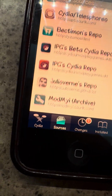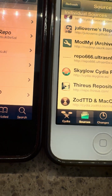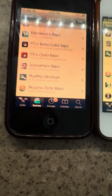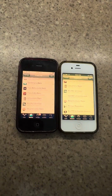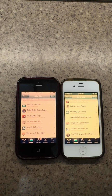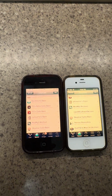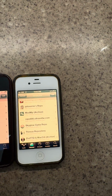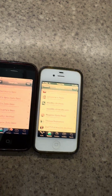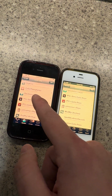yzu.mo/dev. You want to use repo.threus.com. That's for a specific tweak that disables certificate verification. That's what I thought it was when I was like 17, 18. Disabling certificate validation is the correct thing for it. There's a specific tweak there they want to get on iOS 5 and probably 6.0 as well.